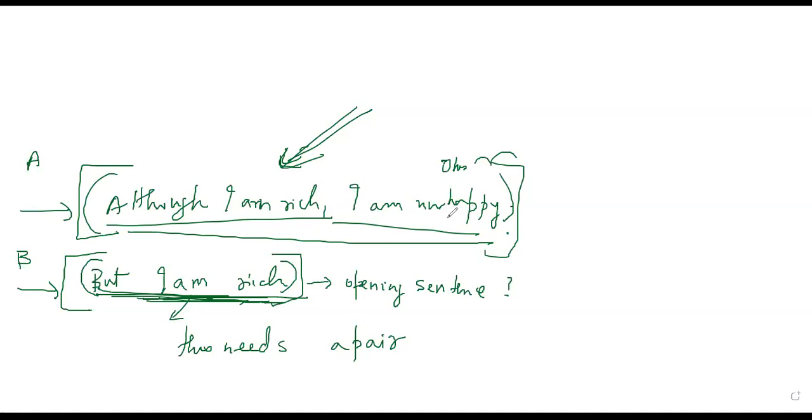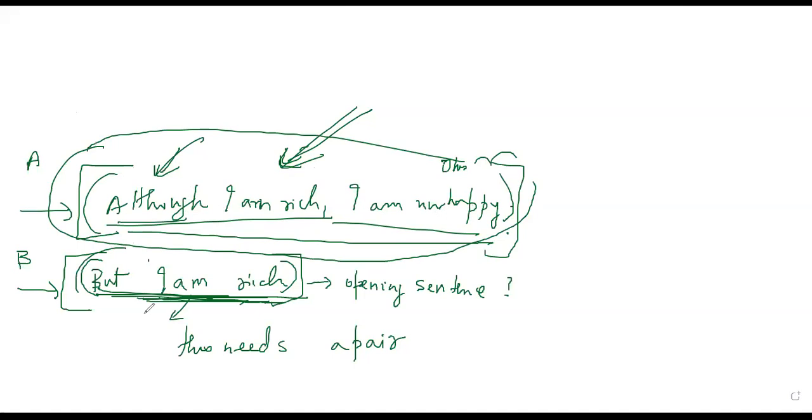Who said that a sentence starting with although is not meaningful? That's the reason why I have been teaching you grammar. But people forget grammar. Someone is writing to me, sir, it started with although. Why can't it start with although? Did you understand why this one independent sentence can be an opening sentence, but this cannot be an opening sentence?